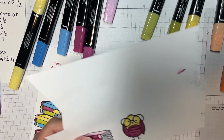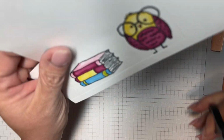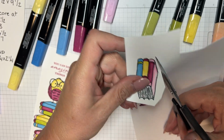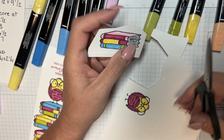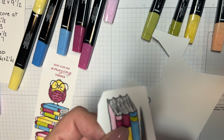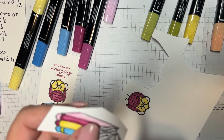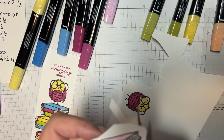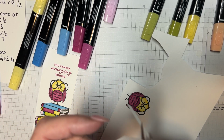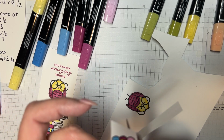Bookmark part is done. I'm going to cut these out real quick. I'm going to get my snips and I'm going to cut them out. I don't like to cut from such a great big piece of paper. To me, I like it on a smaller piece so that I can kind of go like that. It's just less to deal with. That's too much to deal with for me. And again, if you don't like to cut out, you can just do these as squares. You know what I mean? You could just make them a square.